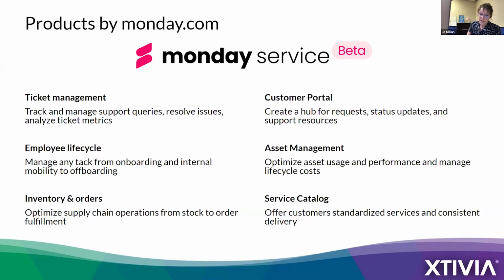Another great feature is the facility maintenance. You can schedule and track maintenance tasks for facilities, ensuring timely upkeep and minimizing downtime. So for anyone who is running an IT department or a ticketing for any kind of solution, this is an amazing tool. Yeah, for sure.